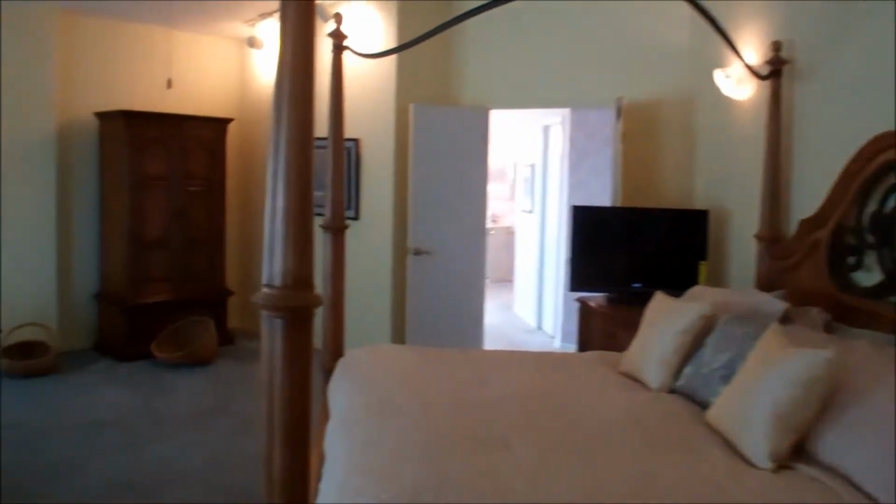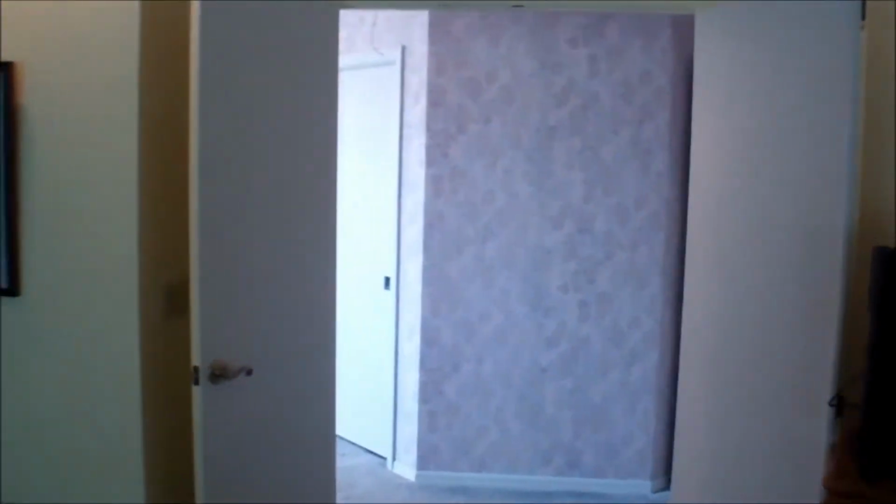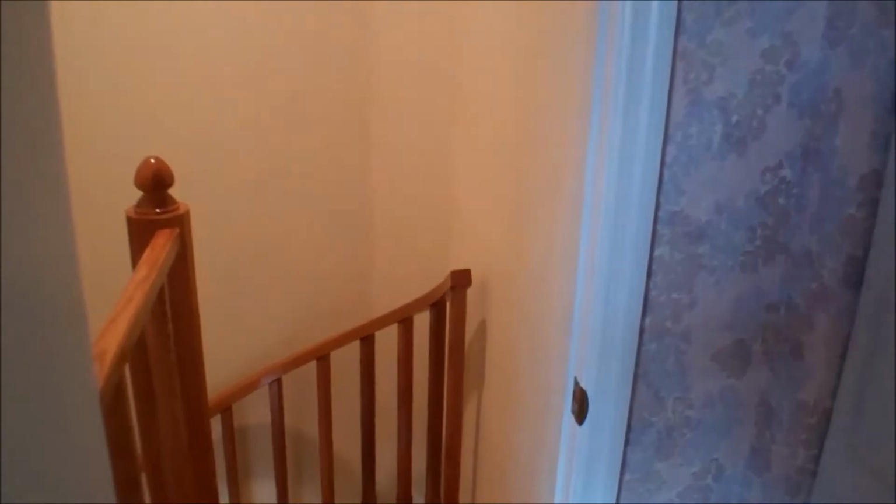What I'm going to do now is head back to that circular staircase to show you really what a neat addition it is to this house. With this being such a large space, if you need to get to the kitchen quickly, or if you want to get there quietly without disturbing your guests in the other bedrooms, this is a nice circular staircase that will take you right down to the heart of the home.